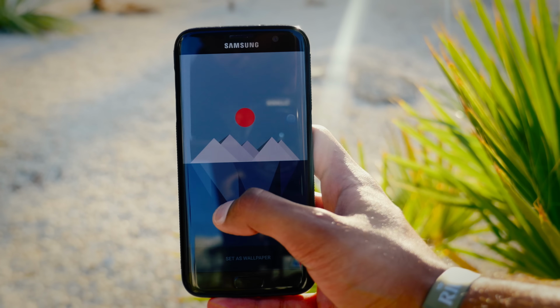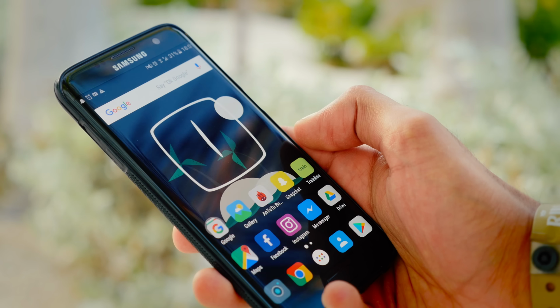Now I chose this app specifically because it's such a good match with the Pelos icon pack I showed you earlier. Put those two together and you've got a match made in heaven.